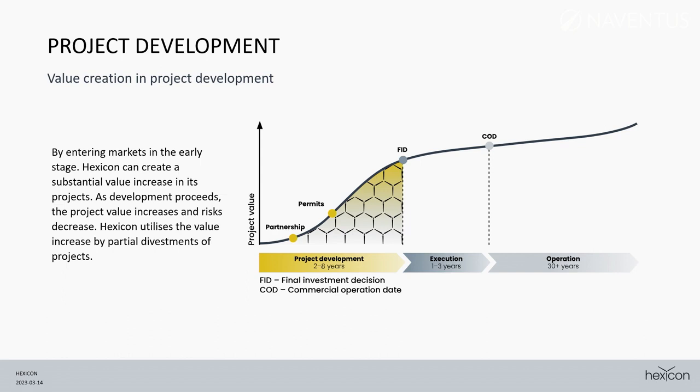And in project developments, this is really what it's about. I'm not going to spend too long here. As time goes on and as you've invested and put work in place to achieve milestones, you increase the value of projects, and it's during the development phase, so between starting and before starting construction, that's where Hexicon operates. So we've focused on the earlier parts of the whole life cycle of a project.